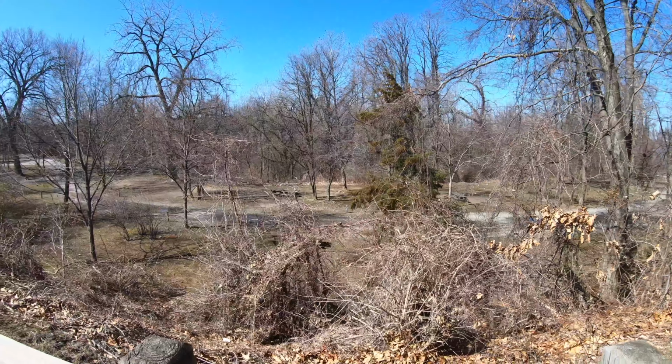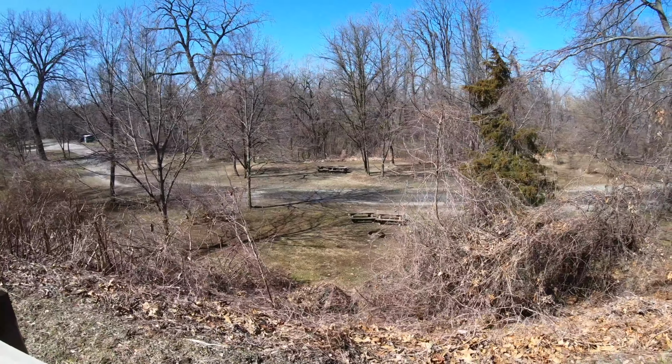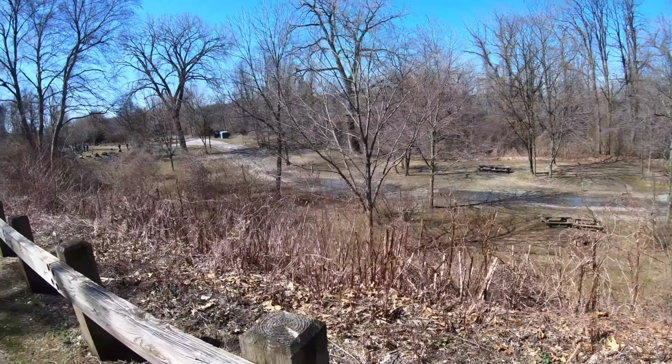Right down there are 10 campsites available. The rate is $50 per night. Each site can accommodate several tents and many people.